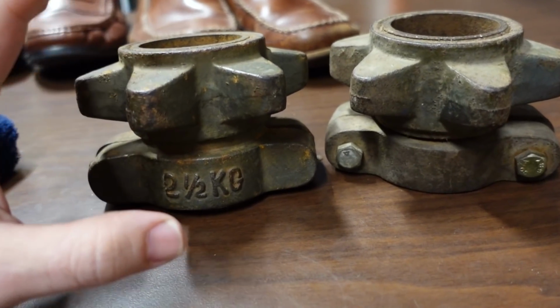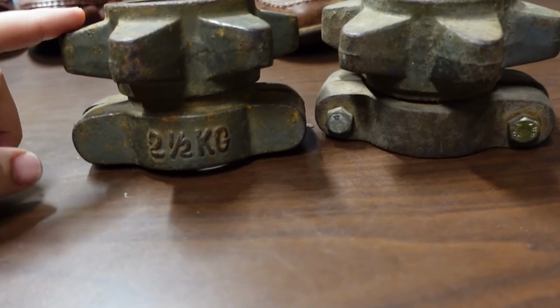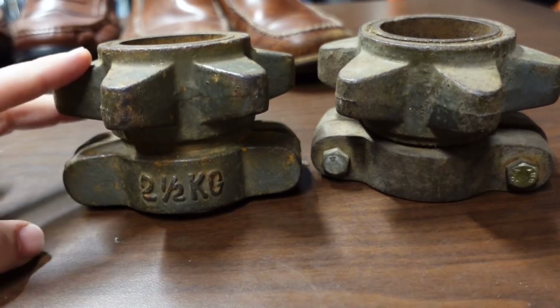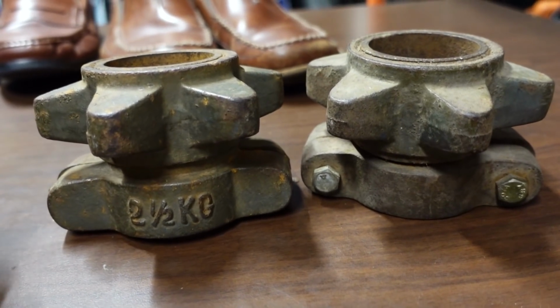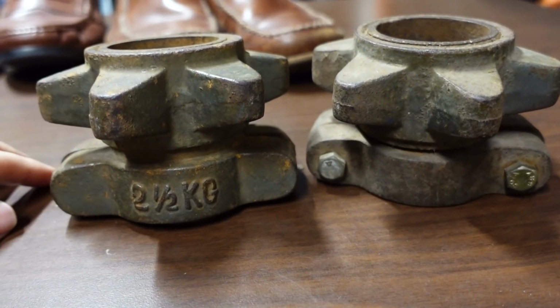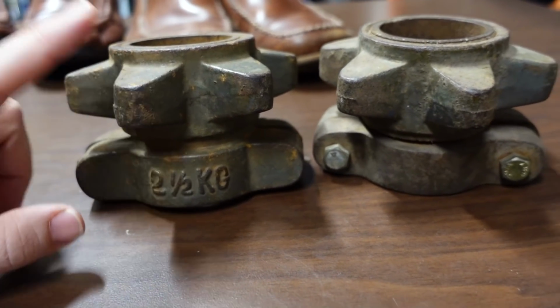So a lot of people paint them red or something like that because that's the color they would have been back in the day. These I don't think were ever painted, so somebody could easily restore these back to red or paint them red and it would look really good. I'm not going to get that far into it. I'm just going to sell them as is, but I still say I'm probably going to get between $35 and $40 plus shipping, no problem.